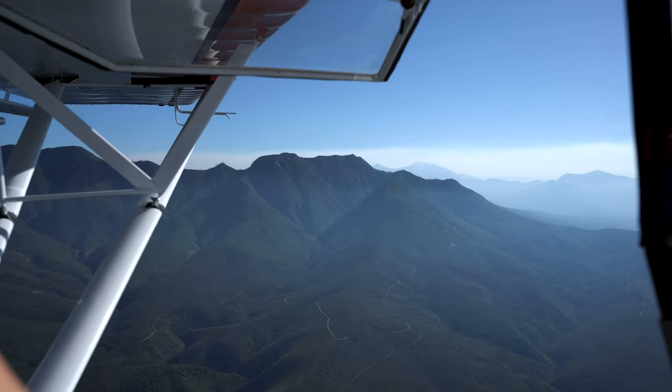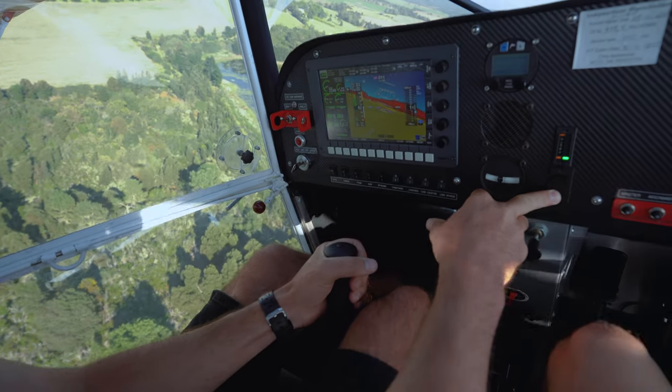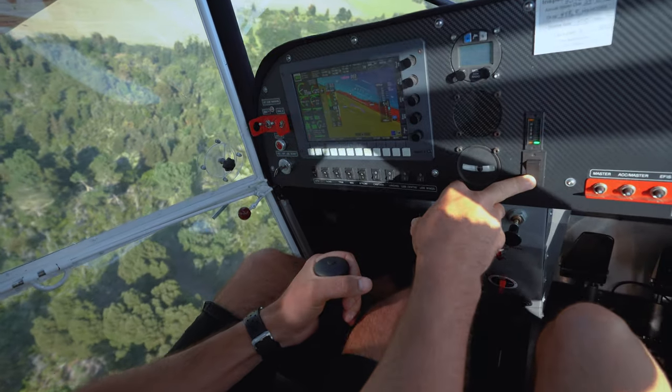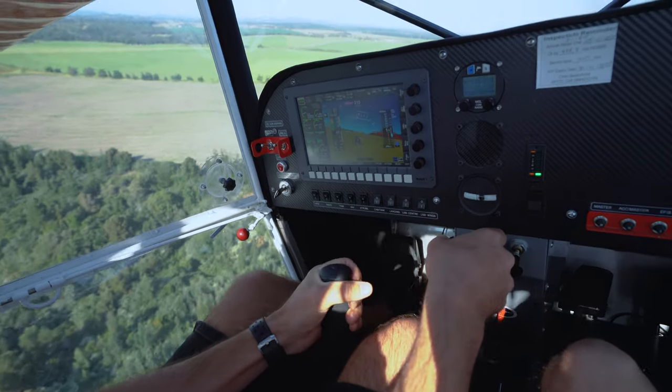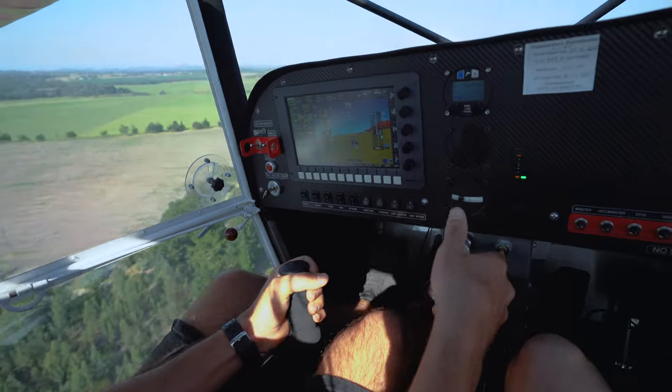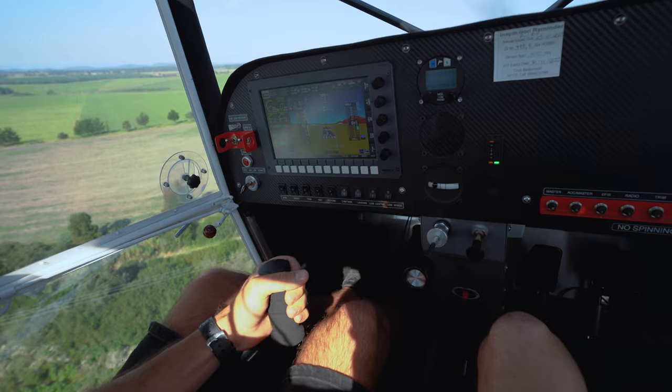Overhead now, 2,300 foot. We'll be looking to join left downwind runway 31, full stop. Okay, let's see if we can pull power completely. We'll go into a bit of a glide. We'll see if we can just put it down on the runway without any input of power.